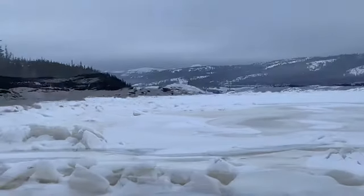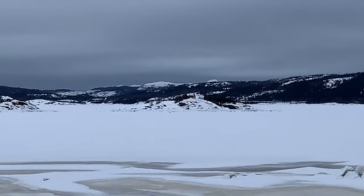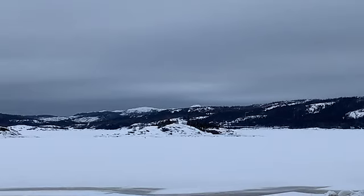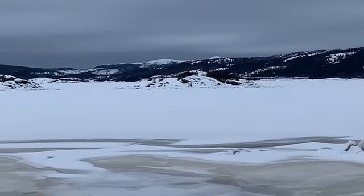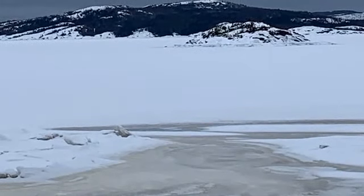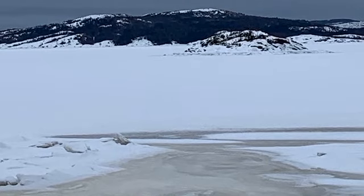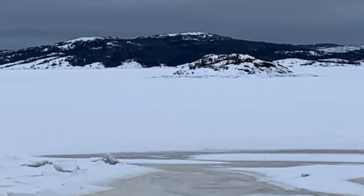Not sure if you can pick it out here or not, but between the two islands out there, there's a fox, I guess, looking for an afternoon meal or a morning meal, because it's not near noon yet. But overall, that's what it looks like he's doing. He's looking for his snack.